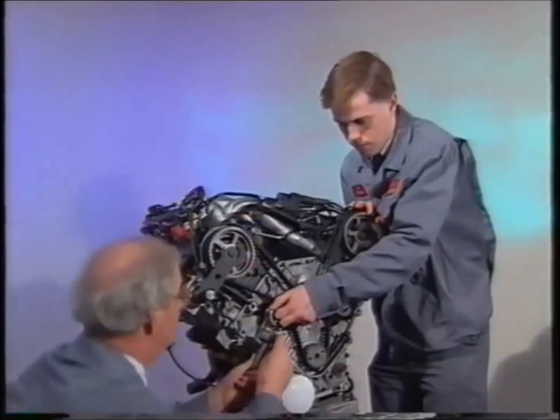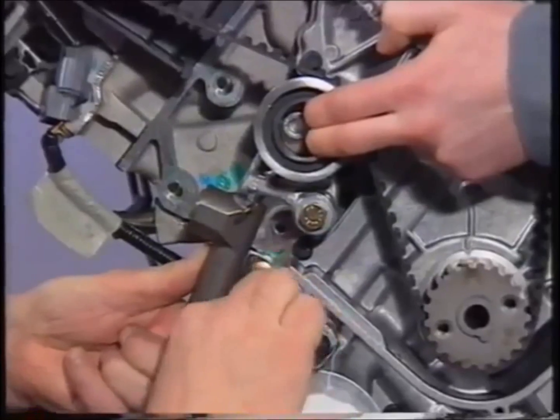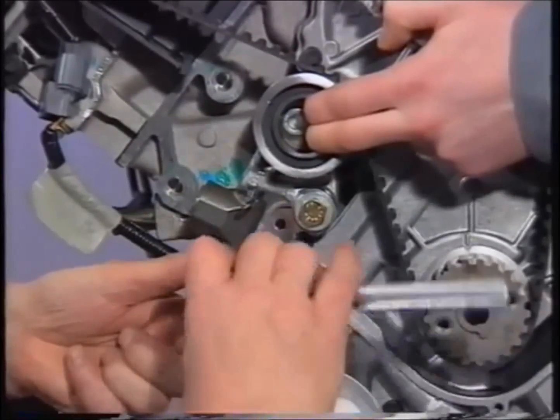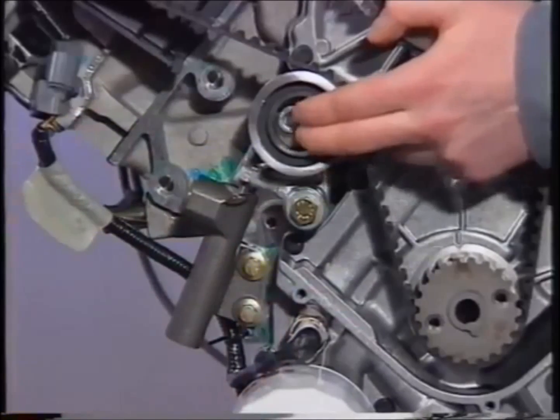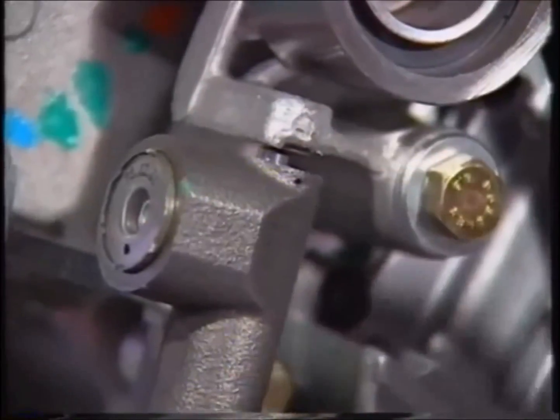Now clean the tensioner bolts and apply some Loctite 242 to the first three threads. Hold the tensioner pulley against the belt, fit the tensioner and tighten the bolts to 25 Newton meters. Then release the tensioner pulley. And don't forget to remove the pin from the tensioner.